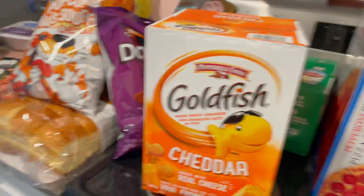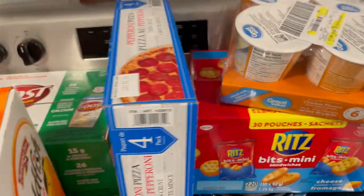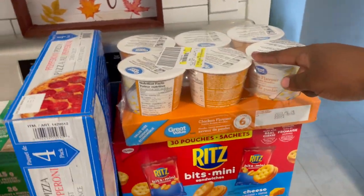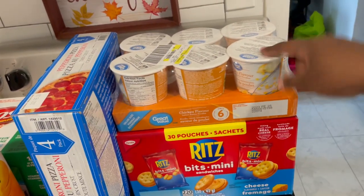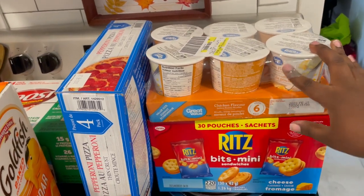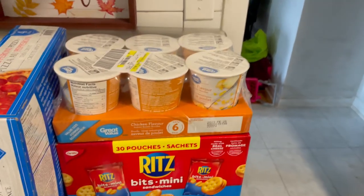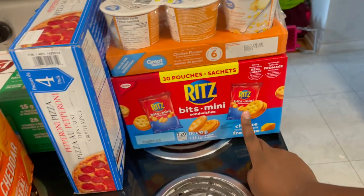I've got a big box of goldfish. If you're a mom, you know about the goldfish. I don't really have to get into that. And then I got this case of soups. This is a great value brand. This is literally only $4. So this is something I like to get for my kids because after school, like I said, they eat these after school or even just for lunches. Not really lunches for school, but like after school snacks mostly. Or if they're not feeling anything to eat for dinner, we usually just pop out one of these and they're happy.